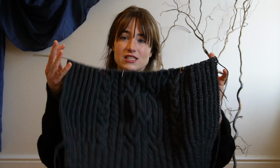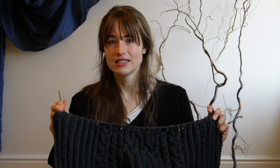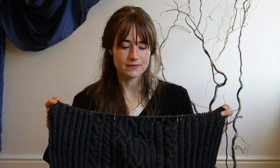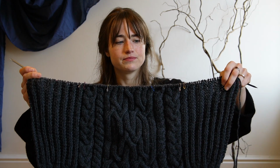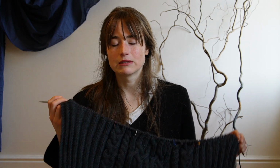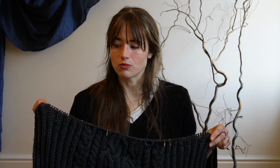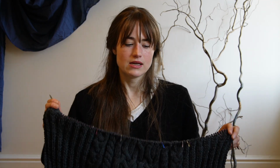I thought this was such a beautiful jumper. It is not knit in the round, which I have gotten used to now, and I very much like, some would say prefer. This is knit in panels, so front, back, sleeves, and then mattress stitch it all together. I think it's going to turn out fine. And in some ways, maybe it's quite nice to get the front done and you can really see your progress in a different way.